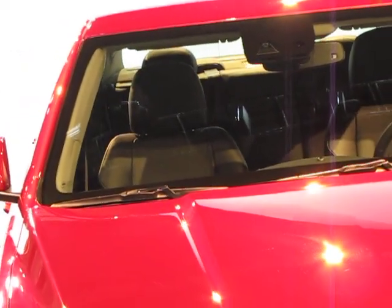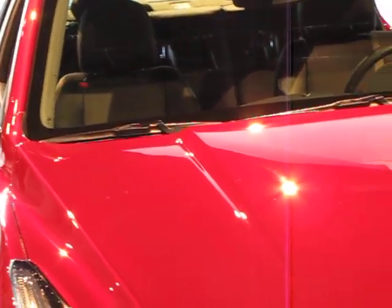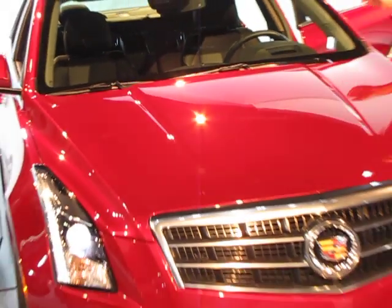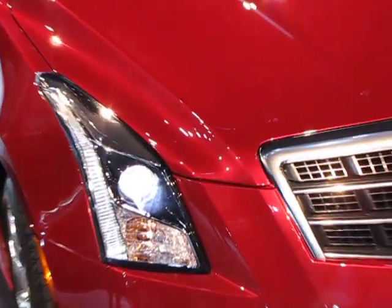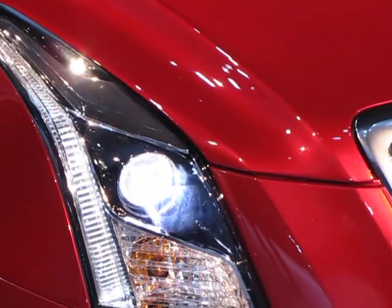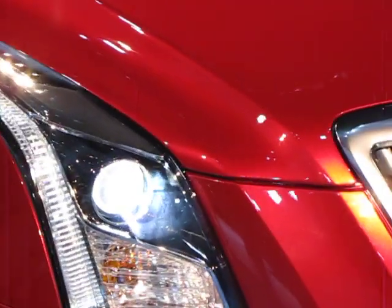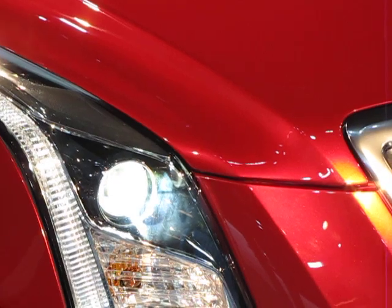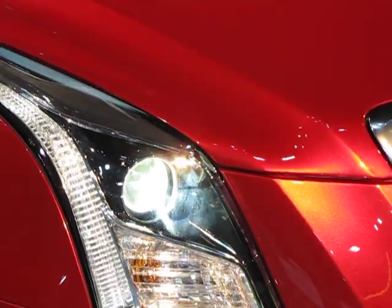Now you also have adaptive forward lighting here. This is one of my favorite features. I'm going to turn these on. As I do, you'll notice that it actually starts to focus in. You can see the lights moving around a little bit. These headlamps swivel up to 15 degrees in sync with your steering input and speed, plus they automatically provide 3 modes of lighting then too. And of course, this looks absolutely fantastic with the light extending into your fender now. Really helps extend the profile of the vehicle.